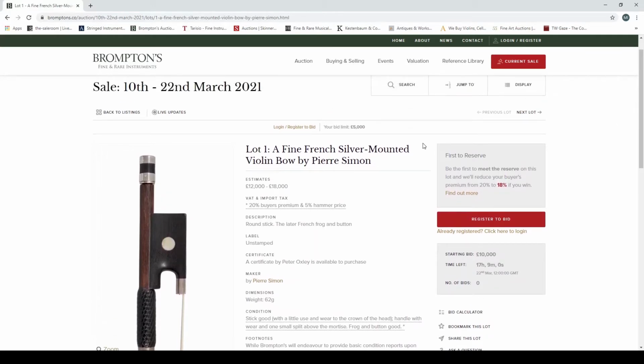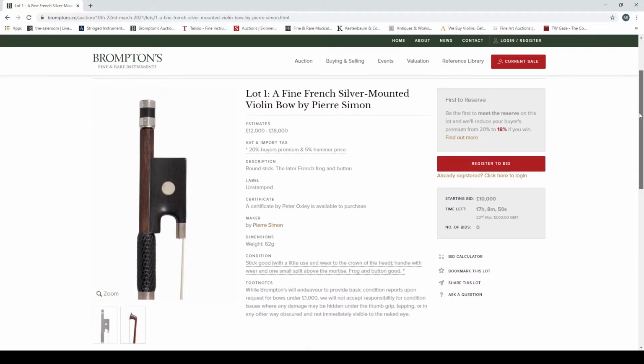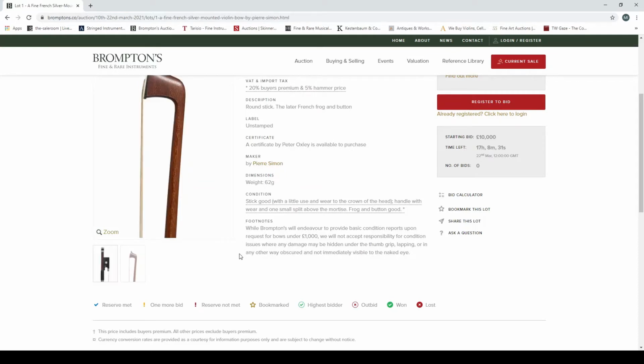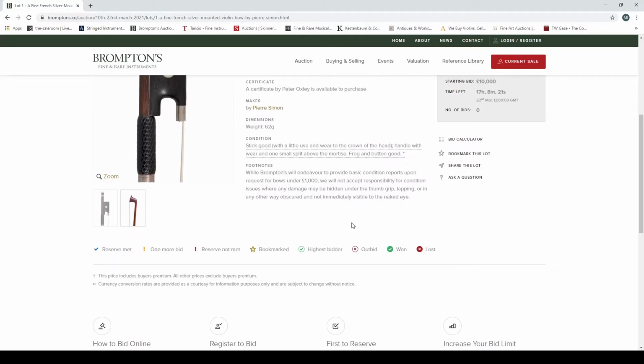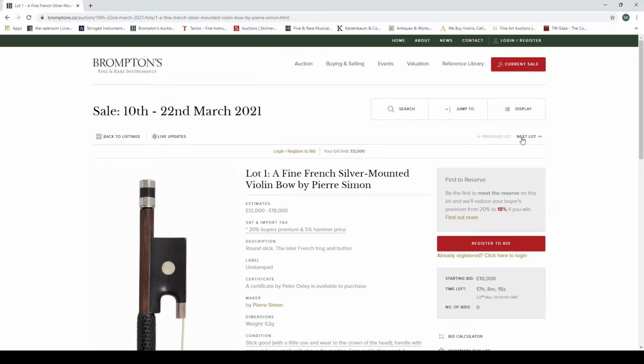So lot 1, a fine French silver mounted violin bow by Pierre Simon, estimate 12 to 18,000. Round stick, the later French frog and button. It's unstamped. A certificate by Peter Oxley is available to purchase. Weight 62 grams. Stick good with a little use and wear to the crown of the head. Handle with wear and one small split above the mortise, frog and button. So you can see the pictures here. Pretty standard so far. There seem to be no bids on that. So that's a fairly high-end bow. Let's go to the next lot.